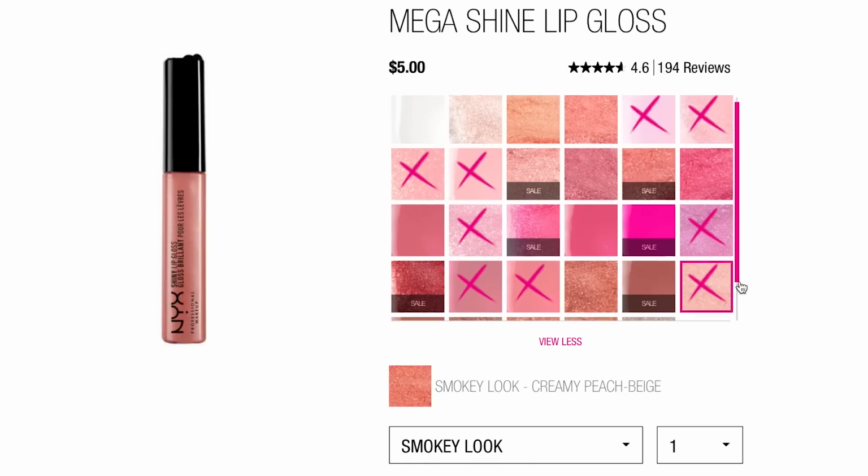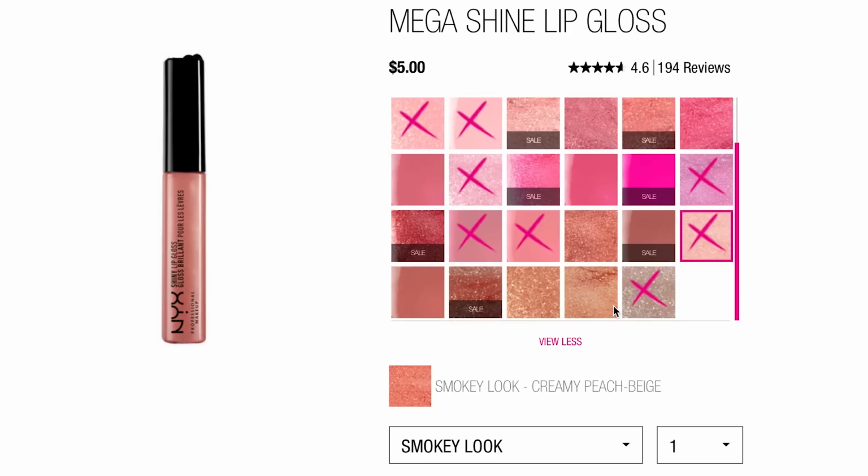I think these have a nice medium coverage to them, which means they layer well, or you could wear them on their own. This is an interesting formula in the sense that I think it actually lasts a decent amount of time, but it doesn't feel overly sticky. Once again, I hate that feeling of pressing my lips together and feeling like my lips are sticking. It drives me nuts. So any gloss that does that for me is just immediately to the side in my book.